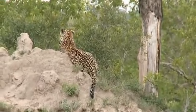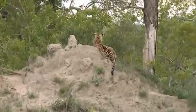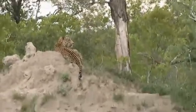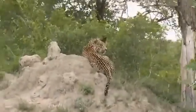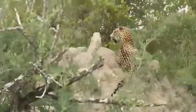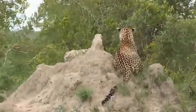Well, it looks like there's some serious photographers on this game drive enjoying the sighting with us. And I'm sure they are very happy with the photographic opportunity that's unfolding here for them. Actually got a little bit more forward. There we go.